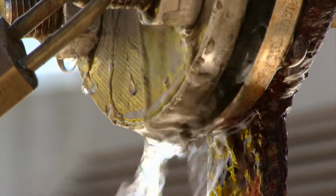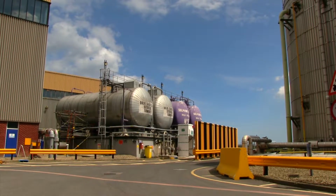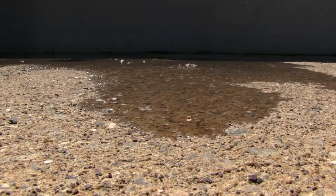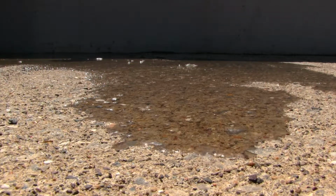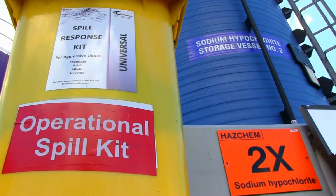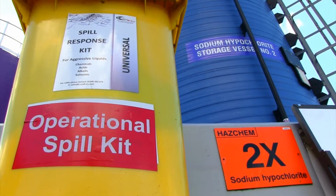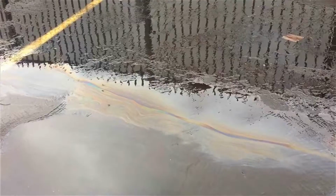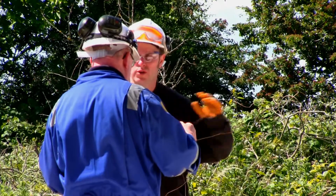If you discover any form of leak in chemical and oil systems, or any defect in the resources we have in place to prevent them, you must report it immediately. You also need to know the location of spill kits and how to use them. These contain everything you need to deal with an incident. In the event of a spill, you must report it immediately and seek advice and help.